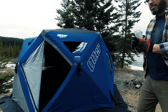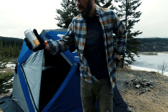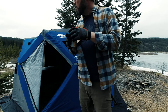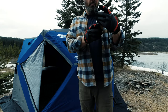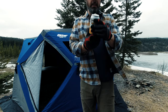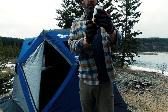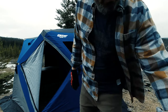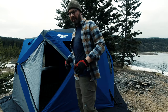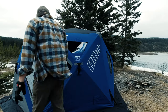Trash panda, it's getting popular, I couldn't find any. So what's it? First Crush, white IPA. It's a Calgary brew. Not bad. A little high for my liking, for my tolerance.